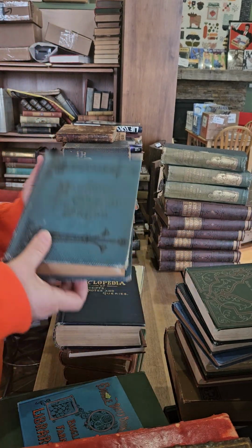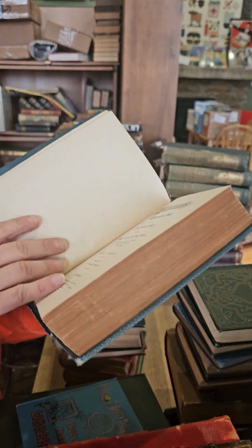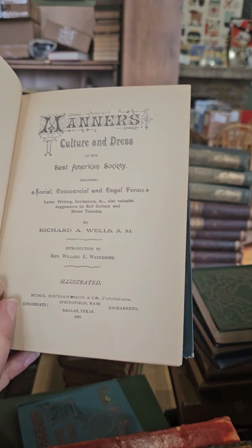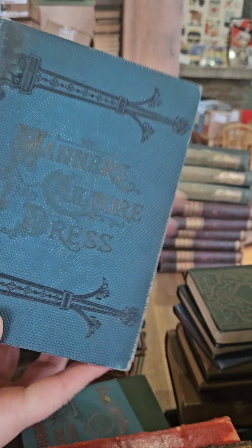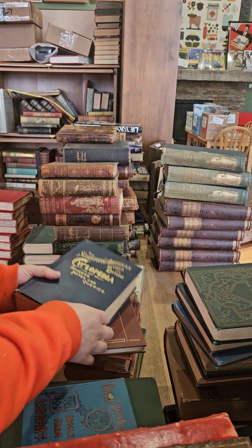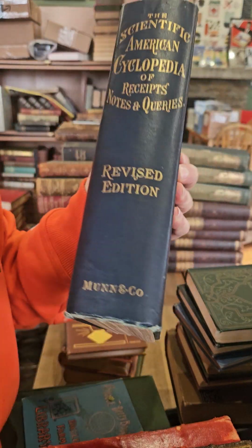All right, we have Manners, Culture, and Dress. This book has everything on etiquette, letter writing, business, dress, fashion, dinner parties, weddings, funerals, everything you need to know about etiquette from 1893. Cool book on etiquette. We have the Scientific American Encyclopedia of Receipts, Notes, and Queries.